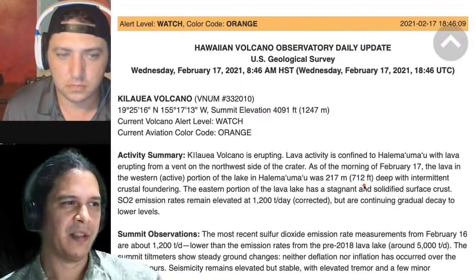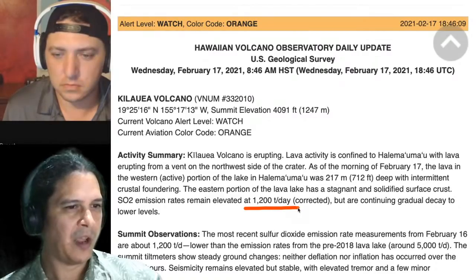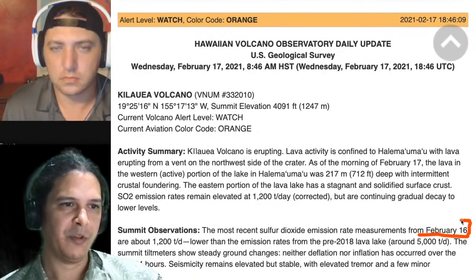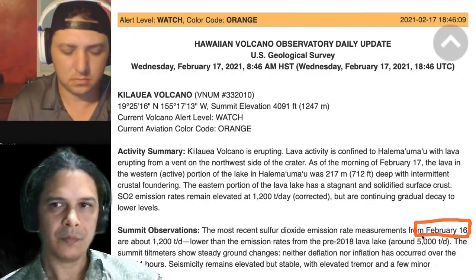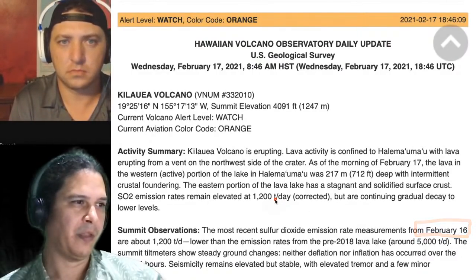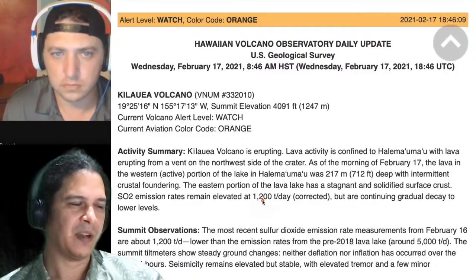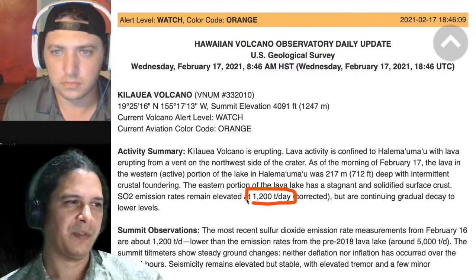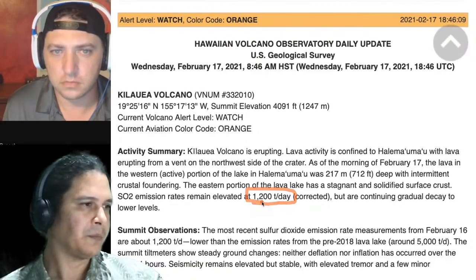Intermittent crustal foundering, that's a lava update. And they've corrected the isotope emission rates to 1,200 tons per day. And they're saying that was February 16th, the most recent measurement. That's yesterday. So still a third measurement down in the thousands here, or second or third. But certainly still at those lowest levels we've seen, 1,200 tons per day.